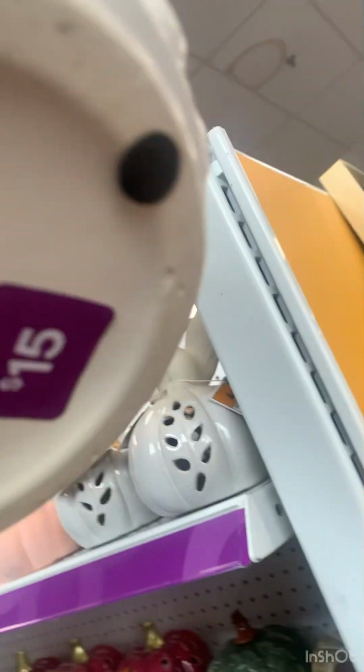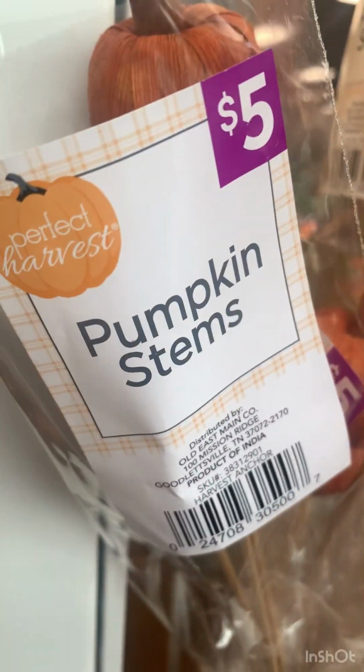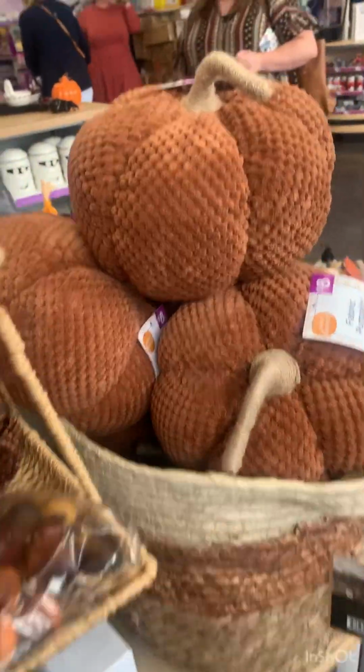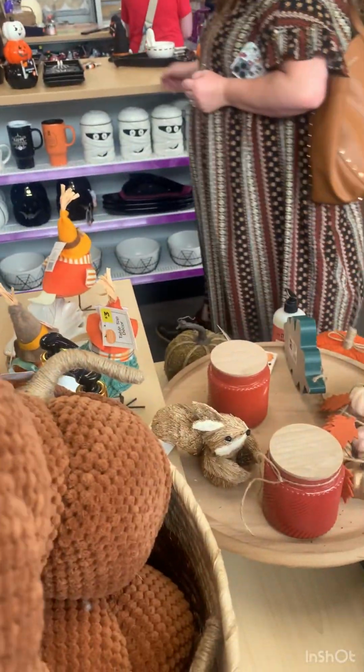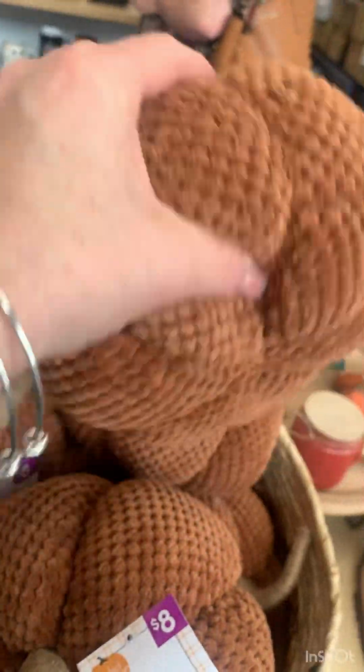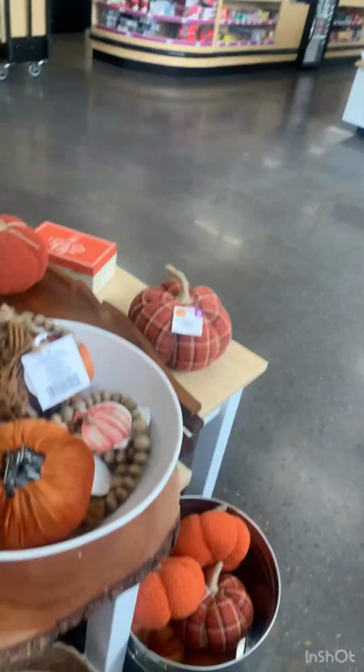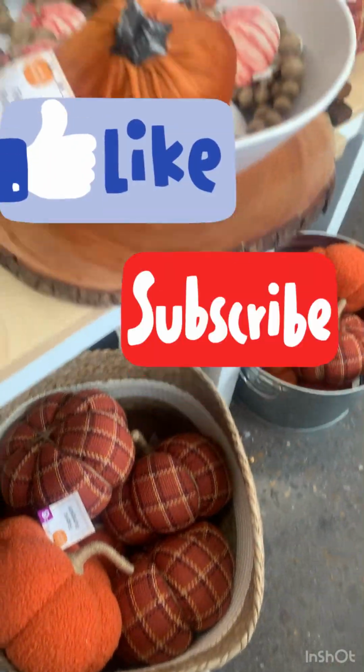I bought a lot last time that I was there, but I saw this white one I was thinking about, and I said, where am I going to put it? I thought that was a good deal on those pumpkin stems, and I did get that. The brown kind of textured chenille pumpkin, I did get that. It was a good deal. Saw those little plaid ones. They were cute too, just a little busy a pattern for me.